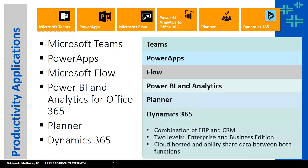And then the last piece is Dynamics 365. So a combination of ERP and CRM, and you have two different levels, Enterprise and Business Edition. It is cloud hosted, it is accessible through Office 365. You can do Dynamics 365 on its own. So the power of Dynamics has come online in a consumable way, and it's now integrating with all of the different features. So the integration is not completely there yet, but as a tool itself, it is quite powerful.